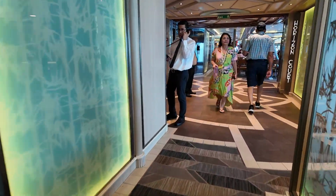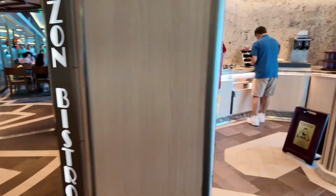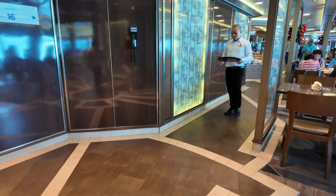So as we're walking down here, we're walking to the total opposite end. Oh, by the way, and before that, let me just show you. They do have these little bar areas for coffee and tea, and you can hunt down some help here. Beck can help you. Hello.